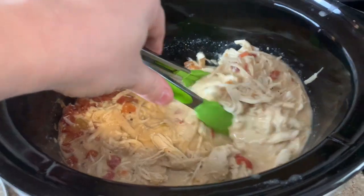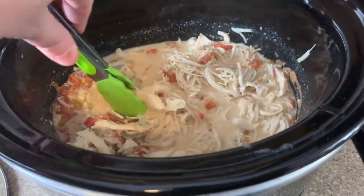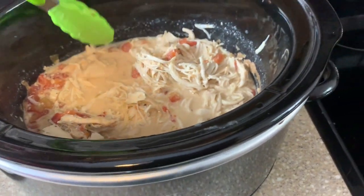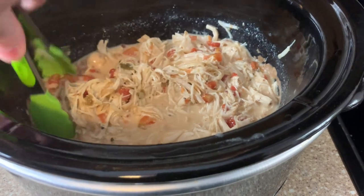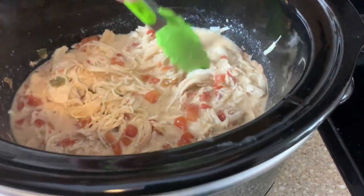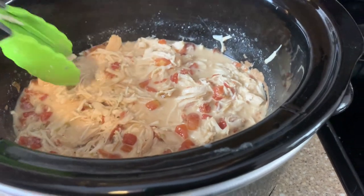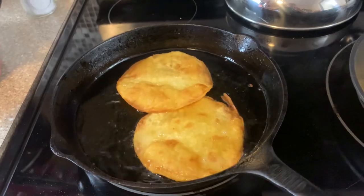So then I just took and shredded up that chicken. Y'all, it melted like butter. It took no effort at all to break that chicken up and shred it up. So like I said, I served this as tostadas, but this recipe is very versatile for using it as like taco salads or even in burritos, enchiladas. The options are endless with that recipe. So here's how I served it up.